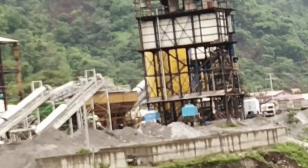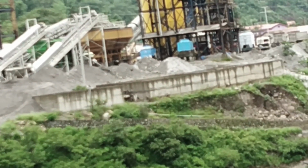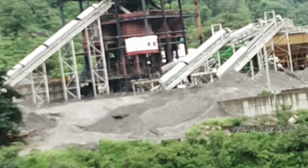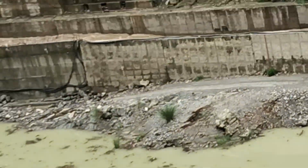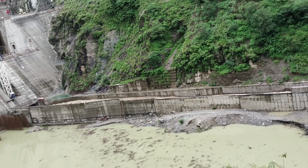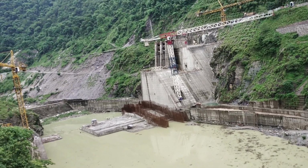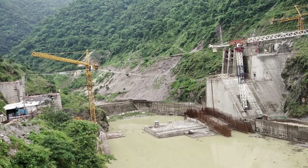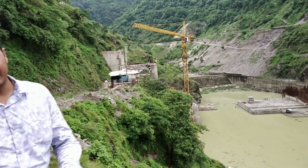The main purpose of the chilling plant is to decrease the temperature of the concrete. Now what is the reason behind that? We all know that whenever concrete is used to construct anything, we have to put a heavy amount of water because it is an exothermic reaction. That exothermic reaction releases a lot of heat, and that heat needs to be compensated with an adequate amount of water. But when you construct dam walls which are super thick, it is very difficult to remove that heat which is dissipated from there.